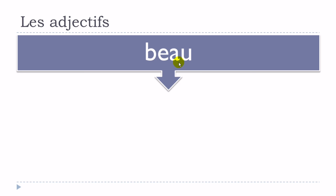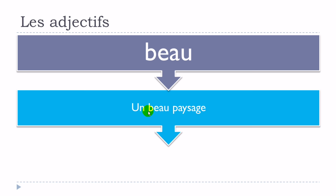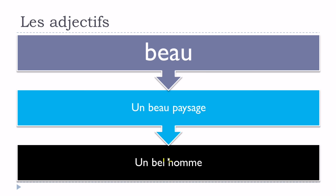Okay, so if we take an example like beau paysage, you've got this adjective beau here, before, and then you've got paysage here. It does start with p, so it means that you don't need to modify it, you just put it like that. But of course, if you've got a word like homme, it starts with an h, and it belongs to this group that will require you to modify your adjective, so you will have to use the second form for the masculine, so bel, un bel homme. So un beau paysage, and then un bel homme.